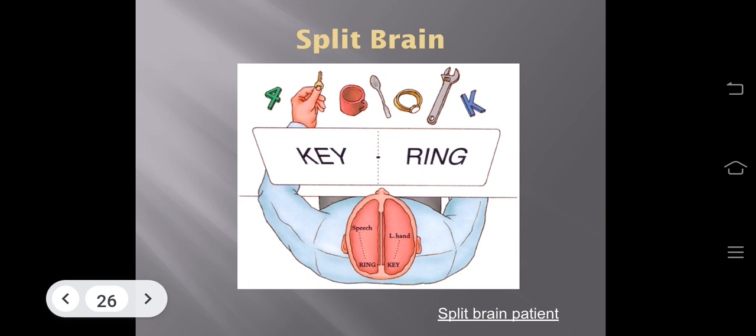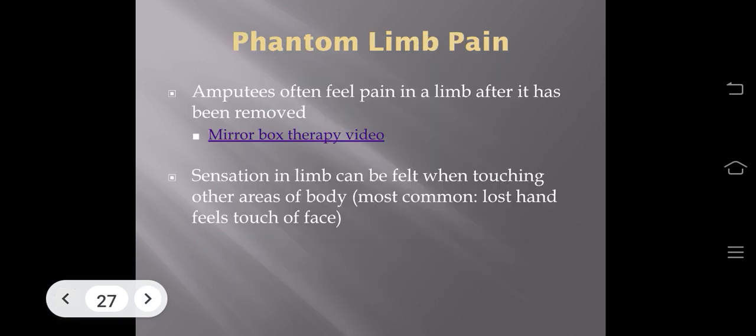And the split brain, key and ring. Split brain patients: speech, ring, key, left hand. The key in the left hand is stored in the right portion of the brain. That is a split brain patient, who is experiencing split brain difficulty.